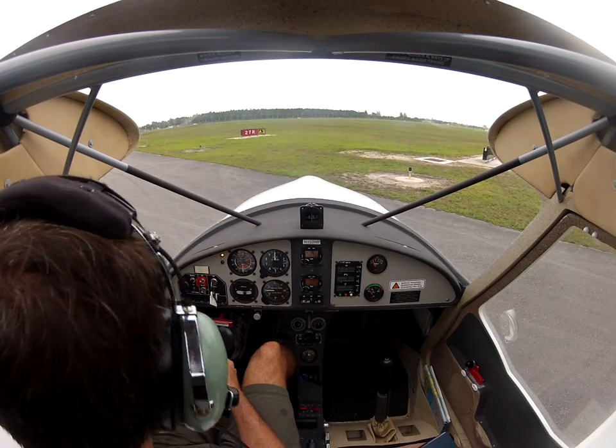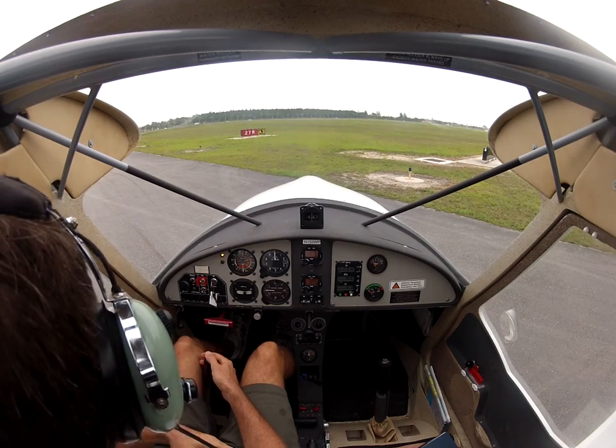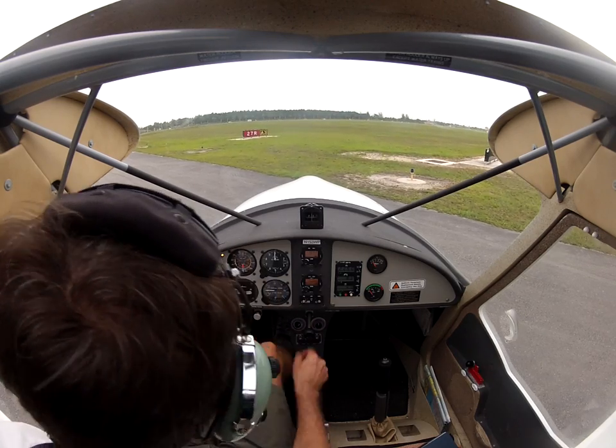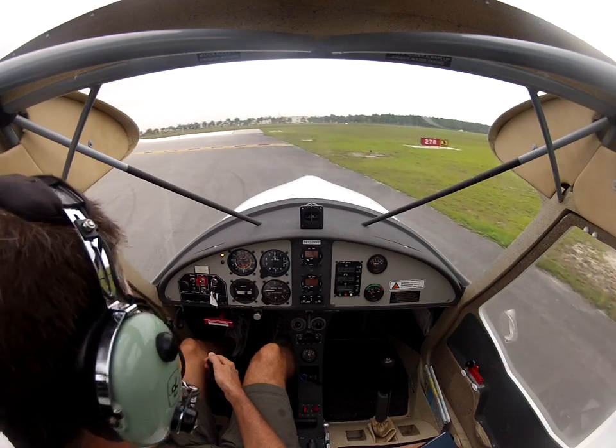Tamiami Tower, good morning. This is Light Sport 153 Whiskey Papa at 27 right. Ready for takeoff. I'll be in the pattern for touch and goes. 153 Whiskey Papa, Tamiami Tower, make right traffic, runway 27 right, clear for takeoff. Light Sport 153 Whiskey Papa, cleared for takeoff, 27 right.